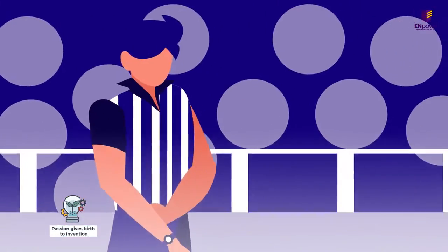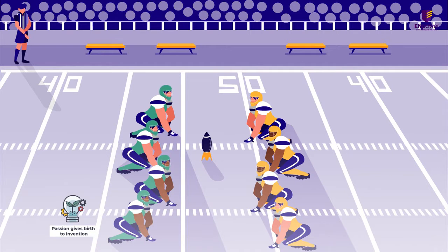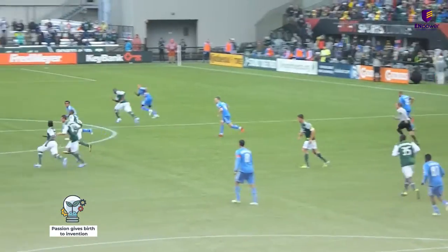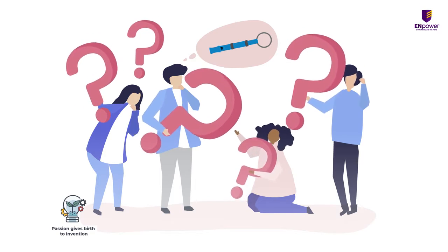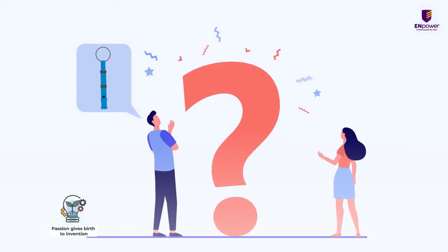Now, before the invention of whistles, referees were not an active part of the game. They would stand at a spot and wave a handkerchief to regulate the game. So for the first time, people witnessed how a whistle was used to regulate a football match. This piqued their curiosity about this instrument. Now, whistles had become a popular tool, but still they were not world famous.